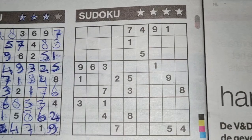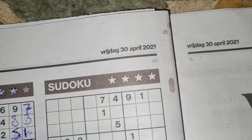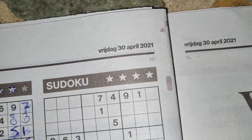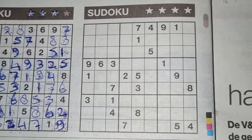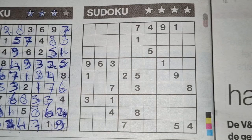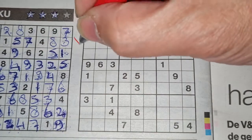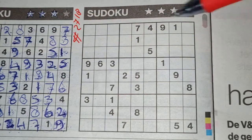It's the second Sudoku English edition of today's newspaper, on Friday, the last day of the month, Friday, April the 30th, 2021. We have three puzzles left: Sudoku with 4 stars, tectonic with 4 stars, and a binary puzzle. The second one is a 4 stars Sudoku, number 2718.